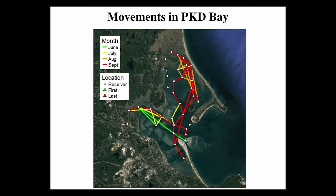Looking at movement patterns in the bay, while I just said that they like to hang out in 2 specific areas, they did actually move throughout the entirety of PKD Bay. And all of these white dots here are the locations of the acoustic receivers that we deployed throughout the bay. And in every year of the study, the sharks were detected on every receiver that we deployed. So they liked certain areas, but they moved throughout the entire bay.